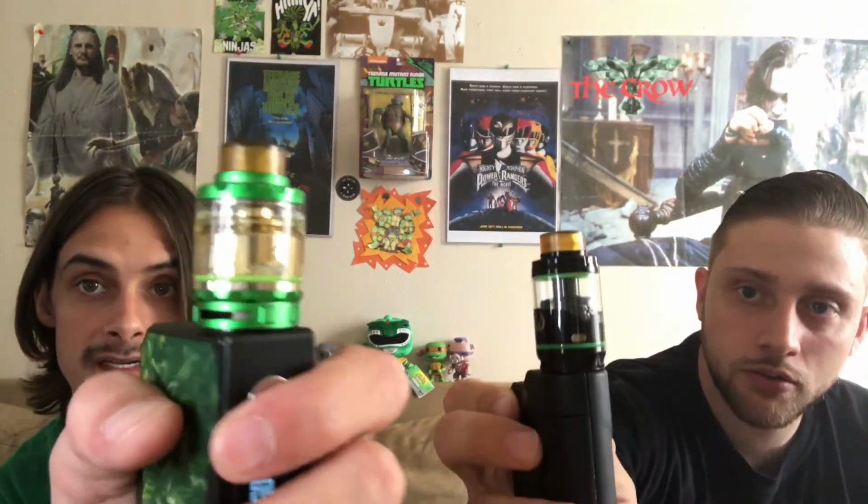It wicks that damn good. Once you get the wicking down, these things wick really efficiently. There's literally no time to wait. I got bubbles, you got bubbles. Immediate bubbles. These are fantastic. There's bubbles popping up every time I'm taking a hit.